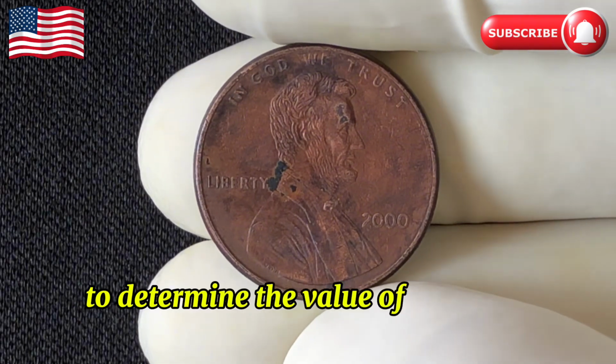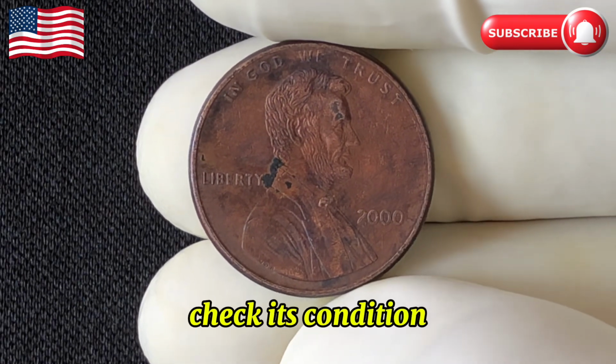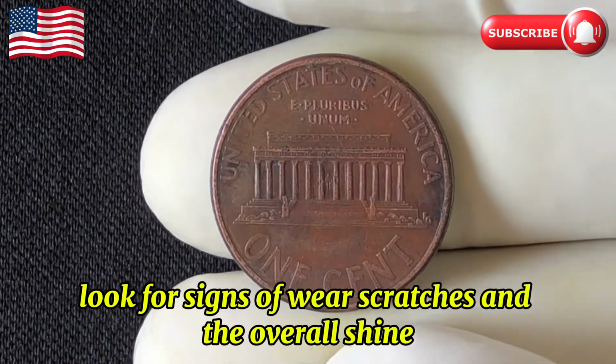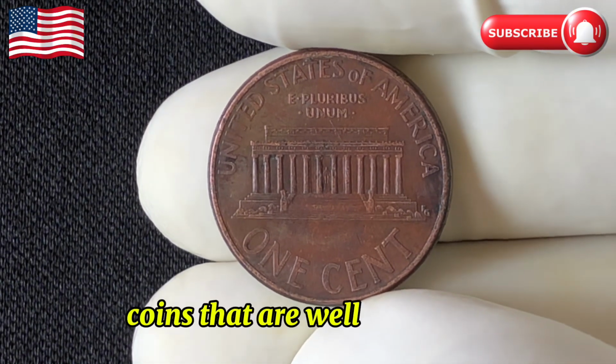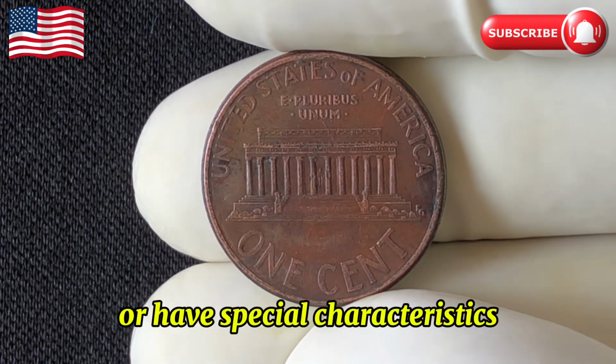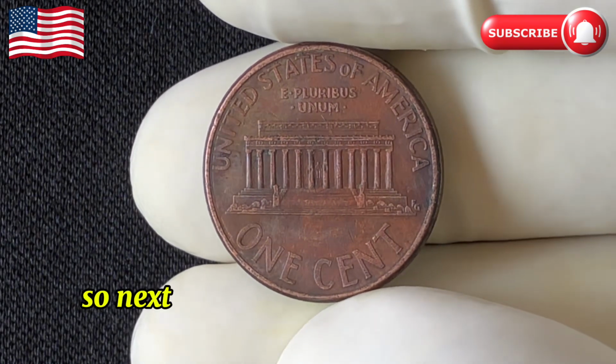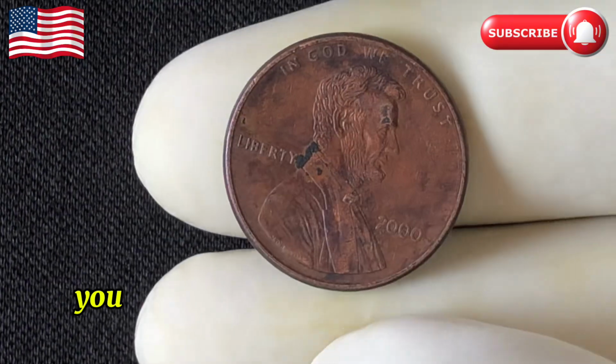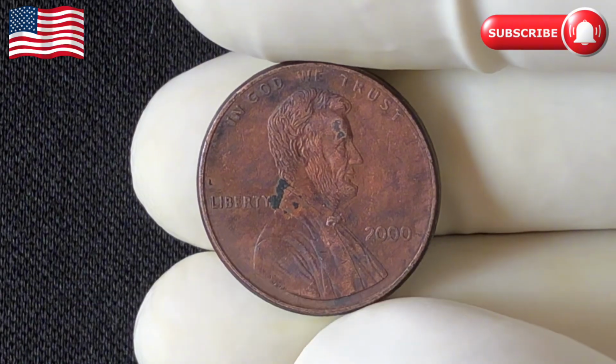To determine the value of your 2000 penny, check its condition. Look for signs of wear, scratches, and the overall shine. Coins that are well preserved or have special characteristics can be more valuable. So, next time you come across a 2000 penny, take a closer look. You might just have a hidden gem in your pocket.